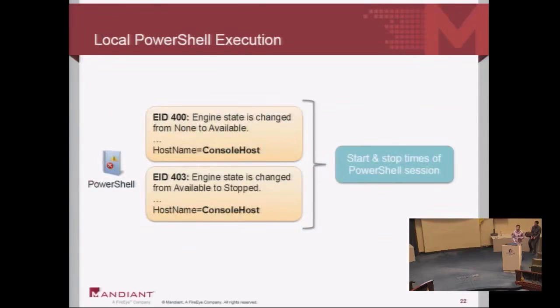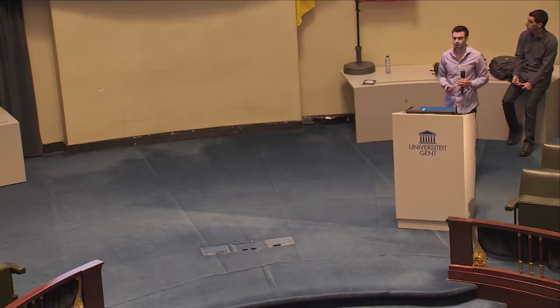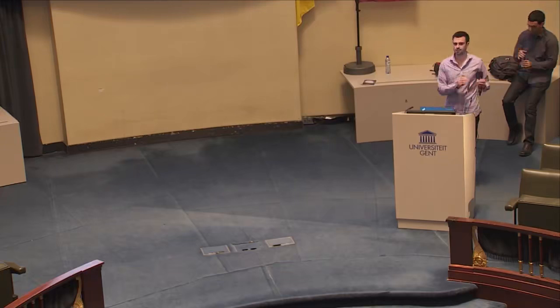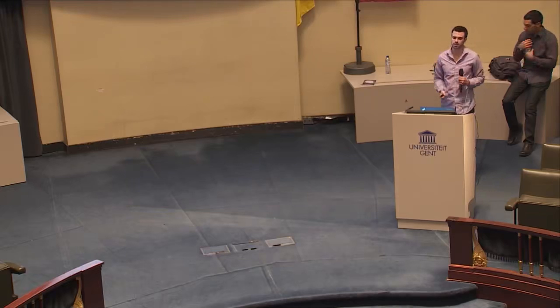So the first log that we'll talk about is for local PowerShell execution, the PowerShell log itself. There are two events that we found to be forensically significant, EID 400 and EID 403. If you read the event itself, it says the engine state for PowerShell has become available, and then correspondingly the engine state has stopped. So what you can infer from this is the bookends of PowerShell activity. Given these two event-generated times, you can say, okay, we know that PowerShell was running during these times. Let's see what else happened on the system during this time.